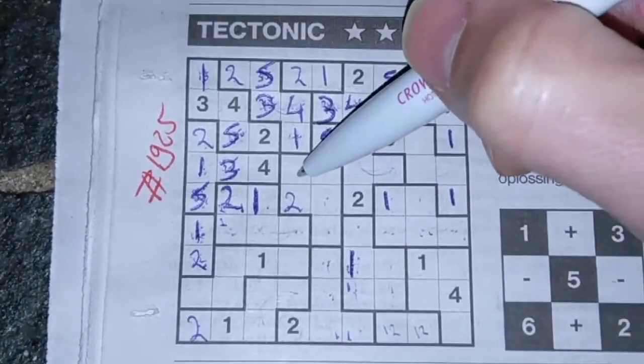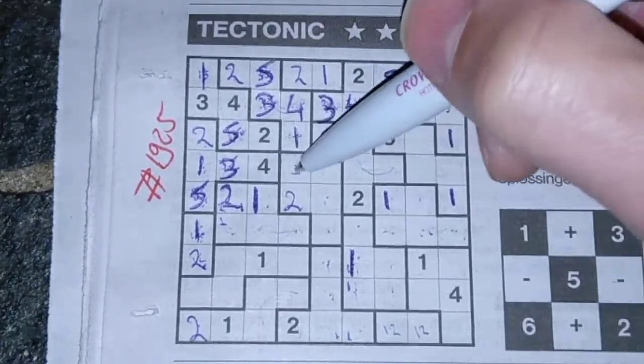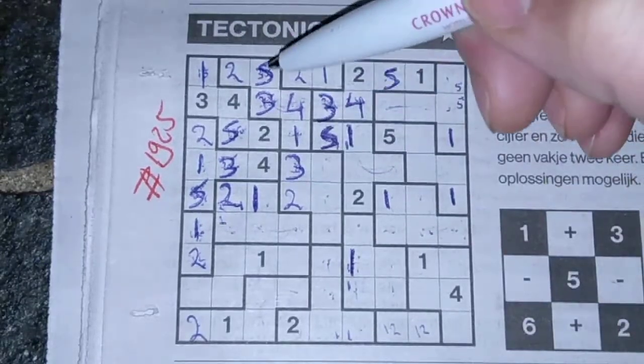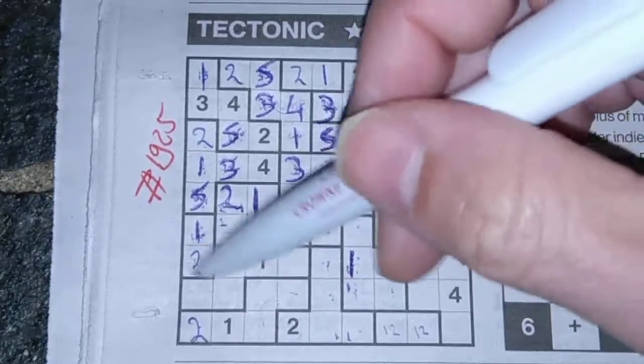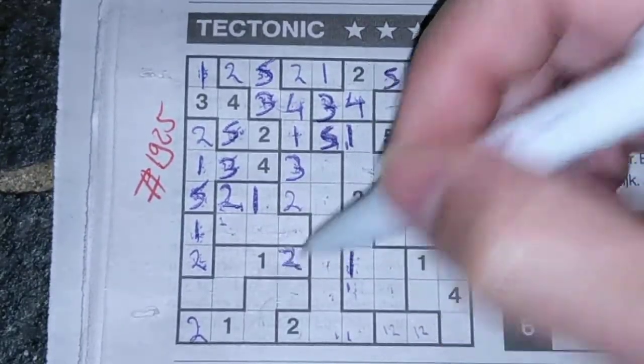This box should be a 3 because it cannot be a 1, cannot be a 2, should be a 3, cannot be a 4, cannot be a 5. Yes, definitely a 3. These 3 boxes surrounded 2 cannot be a 2, so 1 box left for the 2 should be there.